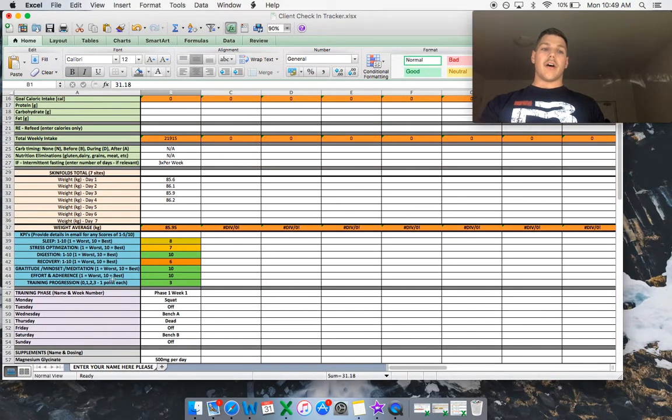Underneath, we have a number of key performance indicators. With these, it's incredibly important that you're as honest as you can, not only with me, but with yourself, because these are a reflection of how you are going. And the more honest you are with me, the better we can make choices moving forwards and make sure that you're heading in the right direction towards your goals.